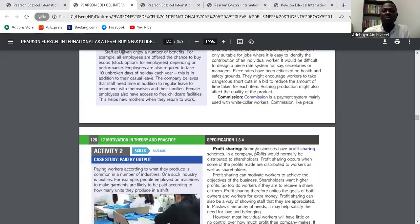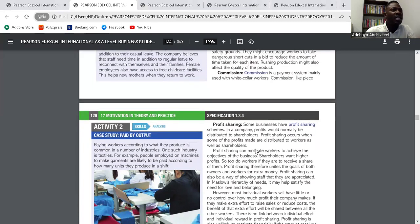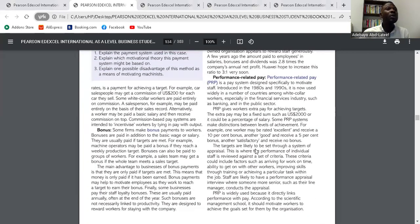Commission. Commission is a payment system mainly used with white-collar work, like office work. Maybe you are a marketer, you sell houses, you sell a product, you sell a service. So why do they give you commission? They give you commission so that you can sell more. Commission is an extra amount you get, which is not included in your salary. That is what commission is about. Is it clear? People get commission so that they can do more.